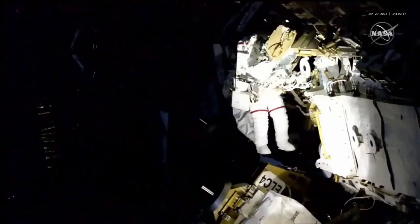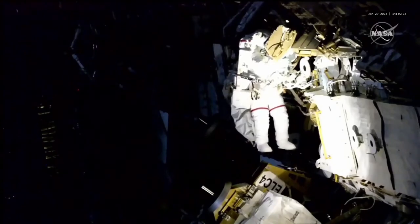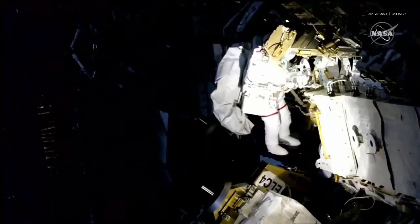Understand. That strut bag has that final strut, the mid-left strut, that they're going to be bringing back into the airlock with them. So he's just standing by for now as Mann gets the hatch configured.